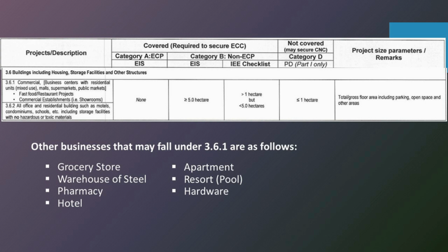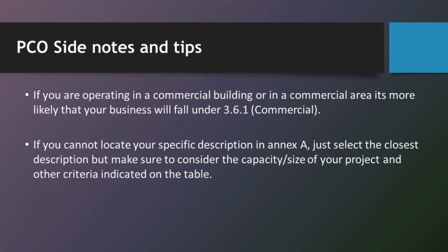Other specific businesses that may fall under 3.6.1 are the following: grocery store, warehouse of steel, pharmacy, hotel, apartment, resort or pool, and hardware. These establishments are considered commercial establishment, so it will fall under category D, CNC. This is all of our examples, and I hope you gained some insights about the establishments that may only require CNC. But before I end this video, here are some bonus PCO side notes and tips.